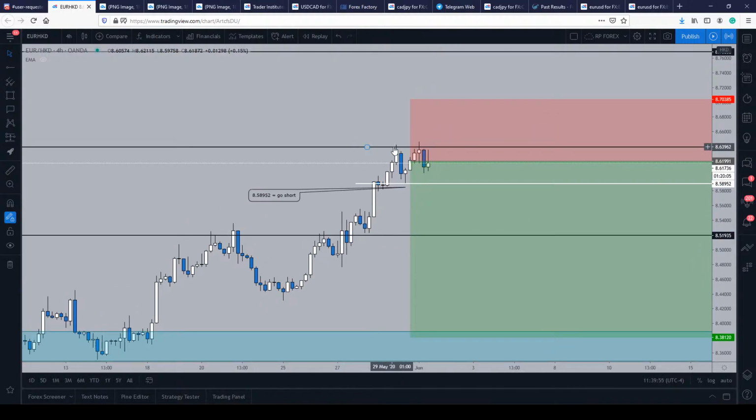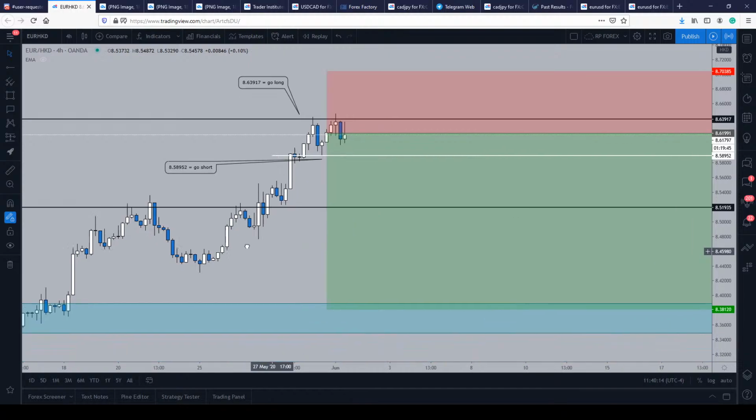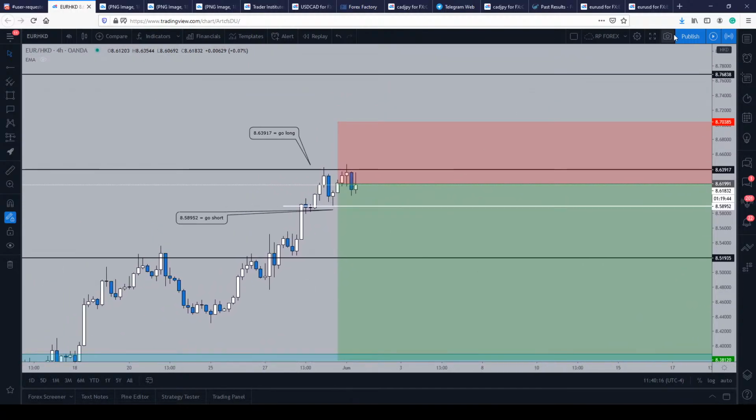Longs, again, very simple. We break above 8.6392. We're going long. So this is similar to US oil, which we discussed last week, where 2 things could happen, and you just have to wait for either or. Go long. So nice. Who knew exotics could be this simple to trade?